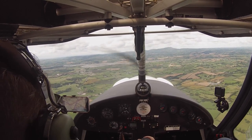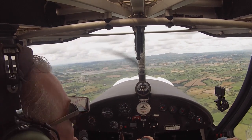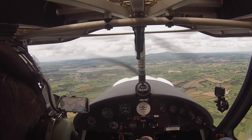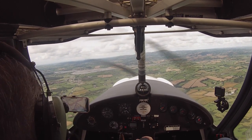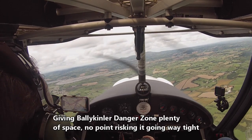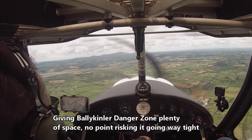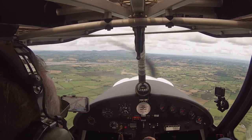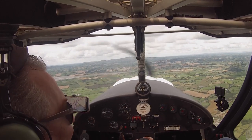You'd have thought there'd have been more caravan parks and what have you along there. There is, I've seen a big one, yeah. I just have to pull out here slightly because I don't want to cut that too tight. So I'll just stay there. I don't want a letter from the MOD either.